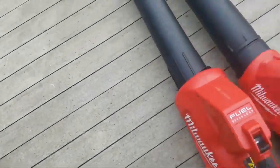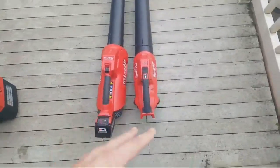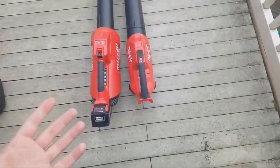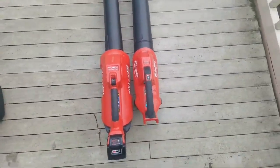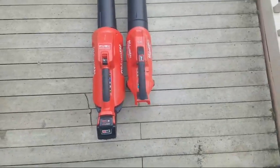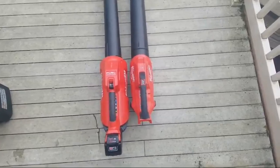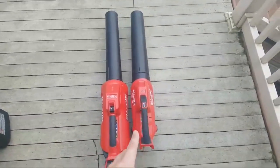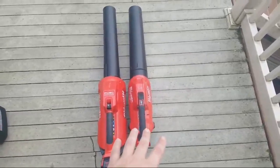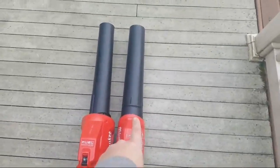Yeah, man. So the tubes are interchangeable, but obviously you don't really want to do it, but you can. And here you can really tell the big size difference. See what I'm saying? This is the size difference, guys. Weight-wise, I'd probably say the Gen 2 is 1.5 pounds lighter. But I kind of like it with this tube on it.